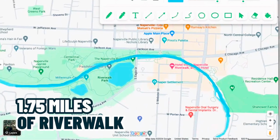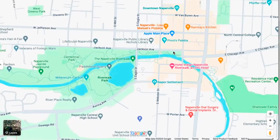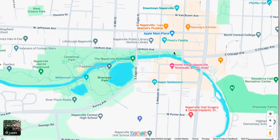1.75 miles of river walk. So you can just walk down there, take in the fresh air, just kind of have some peace and quiet, have some relaxation, be by the streams, just enjoying that, and everything that comes with it.